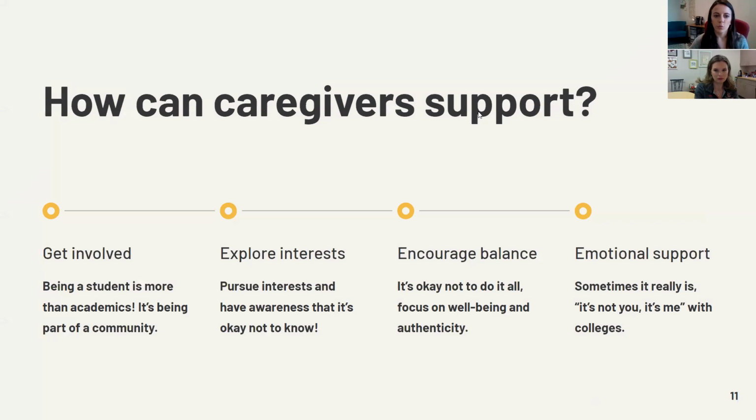Okay. So thinking about what you can do as caregivers and people who love their student and love their child and want them to be successful in their next step. These are more mindsets of what we hope you can help us encourage your student to do. So we've talked a lot about getting involved, being a part of our community. Not only does that help them live a well-rounded life, but we've also found that students tend to be more successful in their classes when they're feeling connected to our campus. So please encourage them to get involved.